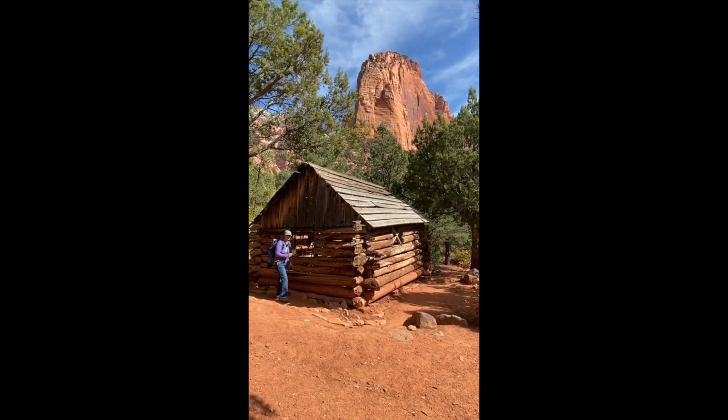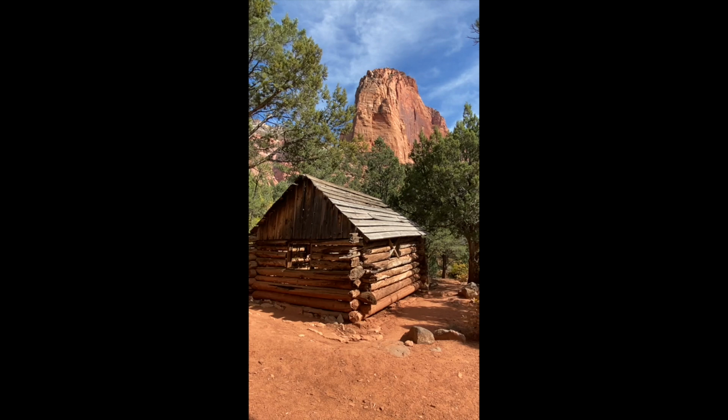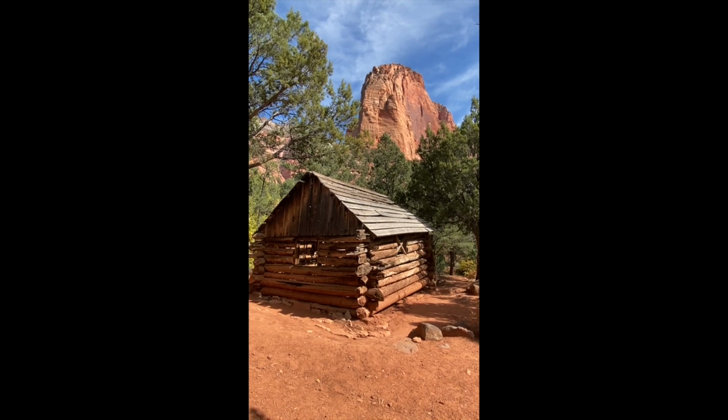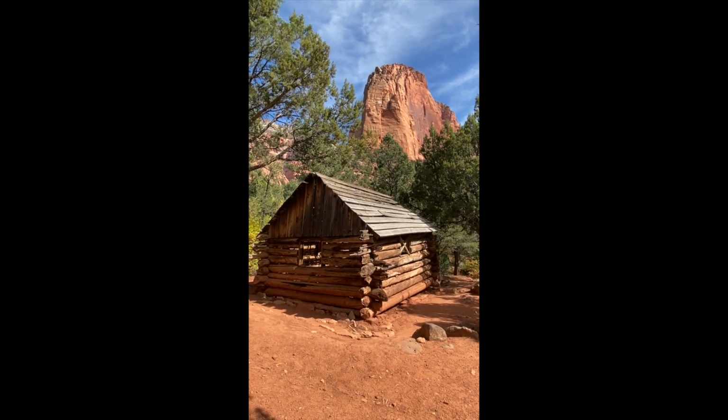Photographically, the best spot to shoot the Larson Cabin is actually from the backside, having the big mesa in the background in your shot. It's quite a pretty shot from back here, and the pines really frame the whole cabin and rock structure in the background very well.